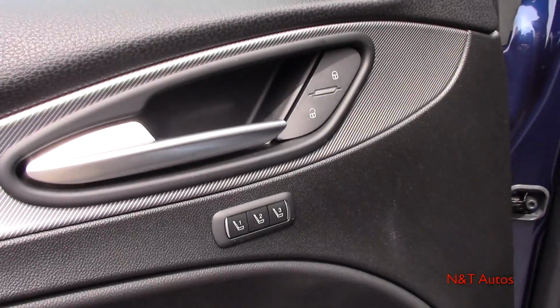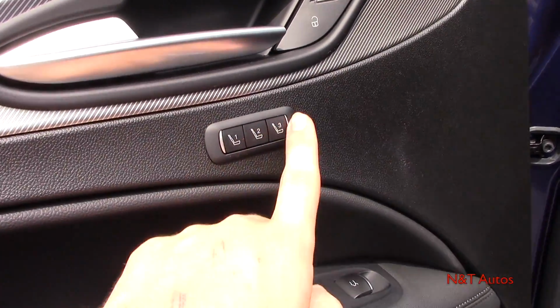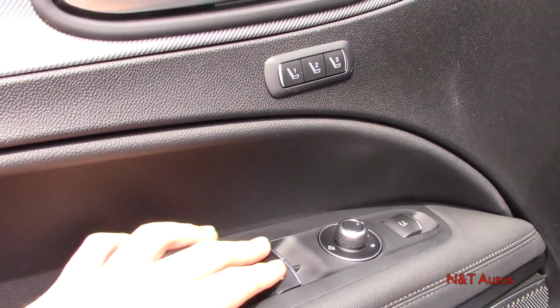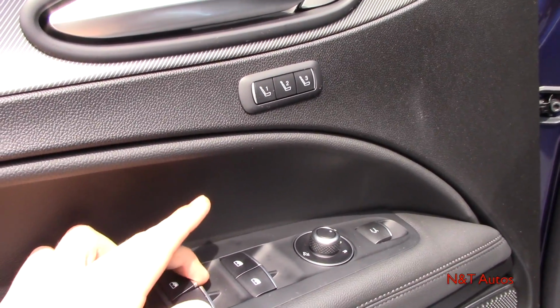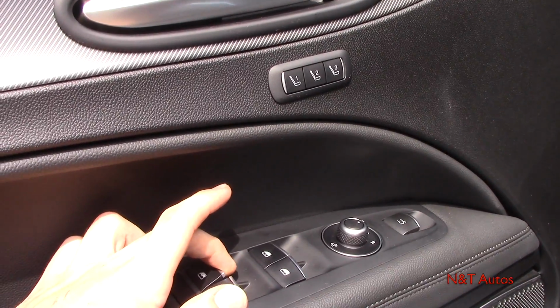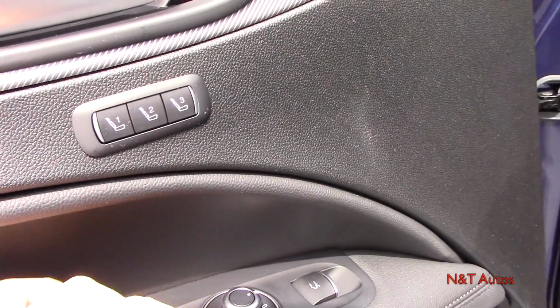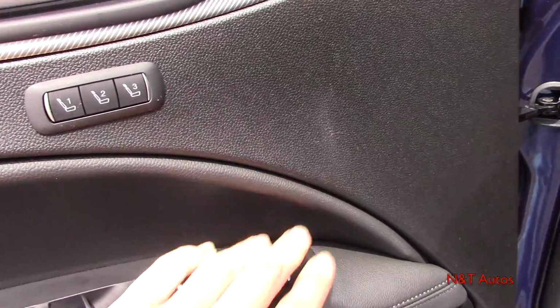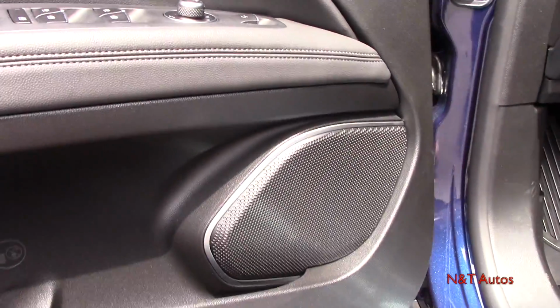Door handles, lock unlock buttons. You do have 3-person memory, which is pretty nice to see. Our window lockout, regular windows. All 4 windows are fully automatic. We have a mirror controller right here, and they also are power folding mirrors. And a trunk release is right over there.